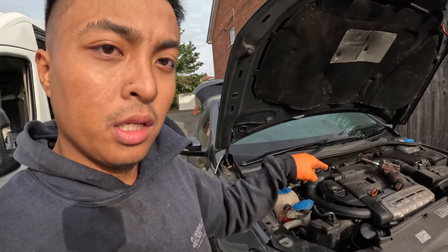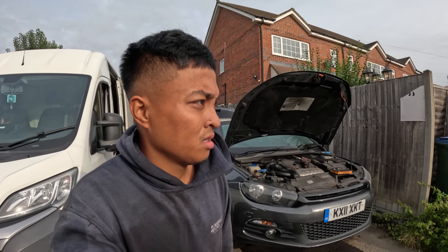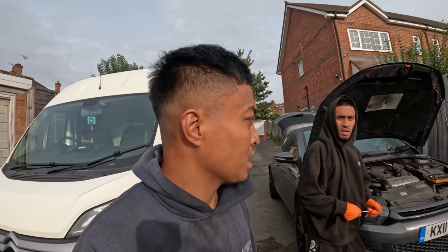This is a VW Scirocco. He actually kind of bought it off of us. This engine was rebuilt by us, so yeah, it's been running well. How many miles has it done since? 20? Yeah, he's done 20k already and it's still going strong.